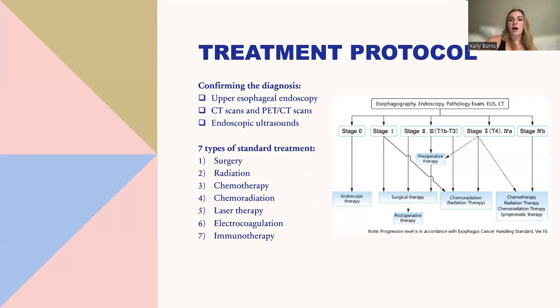For treatment protocol, most are going to present with progressive solid food dysphagia, and this goes for both subtypes. And this can also indicate advanced cancer, and patients are often debilitated at the time of diagnosis. Once symptoms do develop, the cancer progresses rapidly, with metastases occurring, and the median survival after distant metastasis is only 5 months. And these are the 7 types of standard treatment.